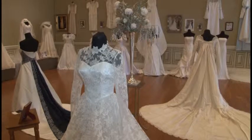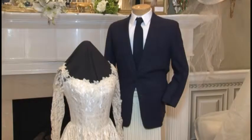And so how many do you have now? This year we have got almost 60 garments, all dresses except for one man's suit. The suits are hard to come by because especially in today you rent tuxedos, and in the years past the men wore the suit that they wore to work and wore to church, so they didn't save it and keep it. But we are lucky this year to have a suit from 1955.